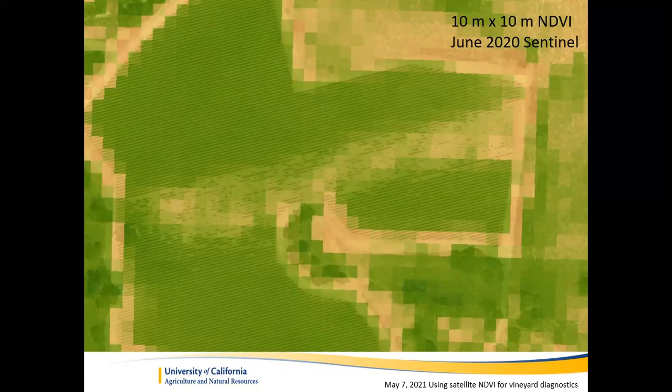So here's an example of the Sentinel, smaller pixels at that same location, and you can see the dramatic difference that these smaller pixels make now. Far more detail, just visually looking at the pattern here, and that additional resolution really makes it much, much easier to pick out pixels that we could use for our sampling.